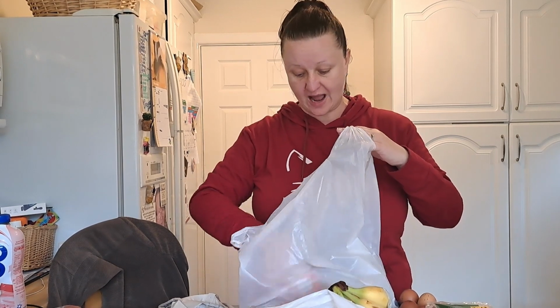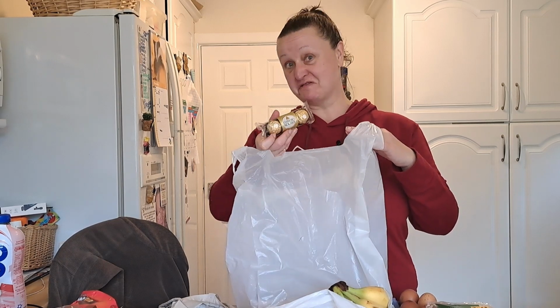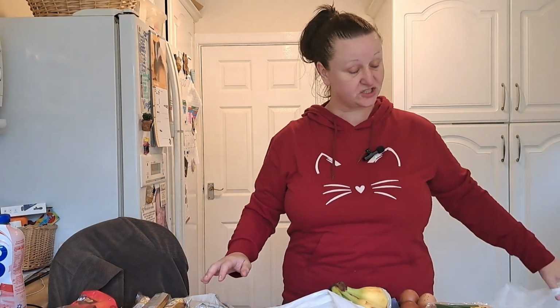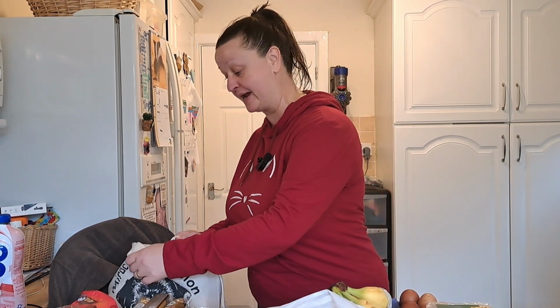5 Rice Krispie squares. Nestle Munch. I have not had these for years. And, oh, the ambassador will be impressed. Ferrero Rocher. 1, 2, 3, 6 Ferrero Rocher. So we are definitely up on the sweet treats this month, which we don't normally buy for ourselves. So this is quite nice.